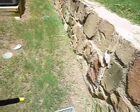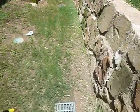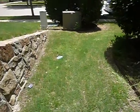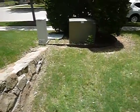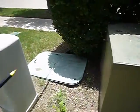And then all along here, we've got these surface drains, and I guess they go to a sump pump someplace. I don't know. This isn't a sump pump. I've opened this. This is Verizon stuff. That's Verizon stuff. That's not a sump pump. I still can't find a sump pump. But I saw it work.